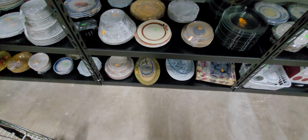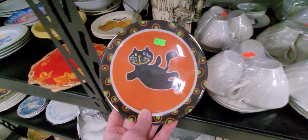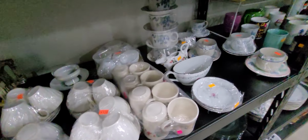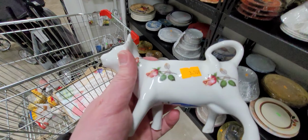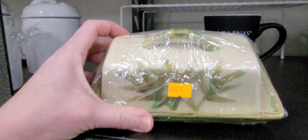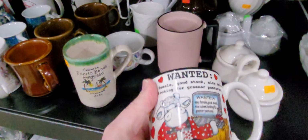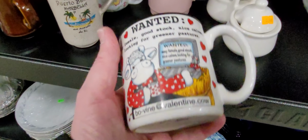So now we're into the plates. Serving platters, plates. Made in France. Cute salt and pepper shakers. Look at this butter dish, bamboo. What is this? Eggplant. Probably a napkin holder.